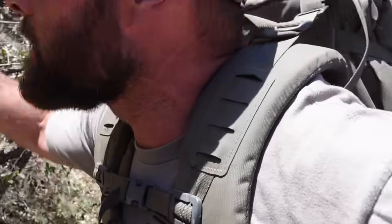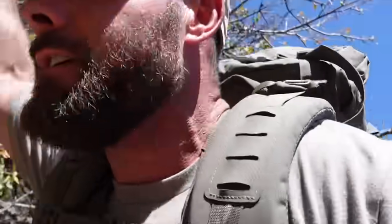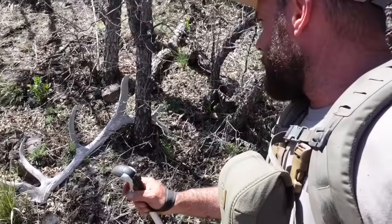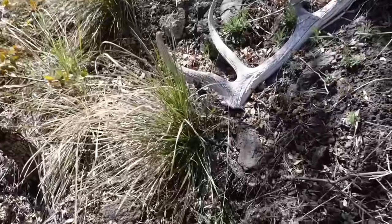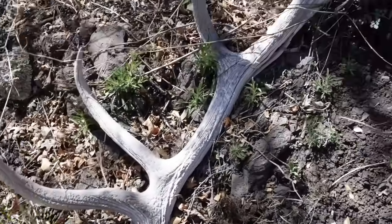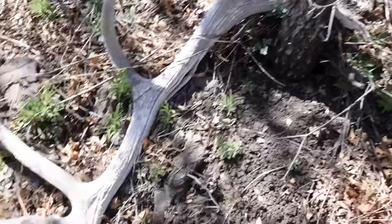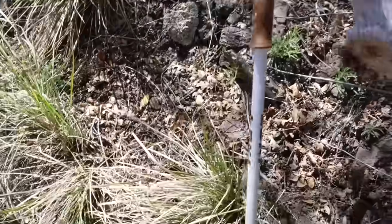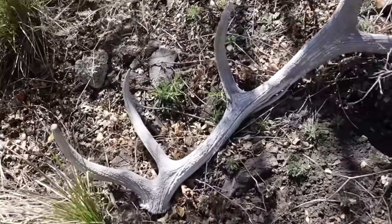Well, we took a risk and dropped into this crazy canyon. Starting to get into some elk sign, and boom. Big old bladed chalk. Too bad that's old, because that's a sweet antler. Look at that. Heavy bladed royal. Gosh, that's old. Just when we were getting into sign too. Huh. We're gonna leave that there.